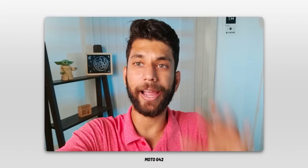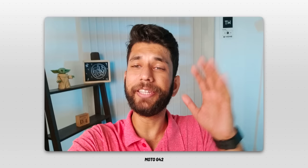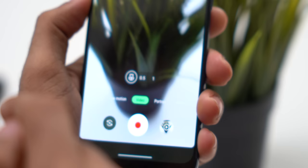And in selfies, I found the Moto G42 to be a bit sharper, but overall all these phones were okay-ish in terms of selfies. And even on the front selfie camera, you get 1080p video recording on all three phones. Rest, all three phones can do 1080p video recording. One thing that I noticed is Moto G42 lets you shoot 1080p videos on the ultra wide angle camera as well as the macro camera. Quite new, and the only phone that lets you do that.